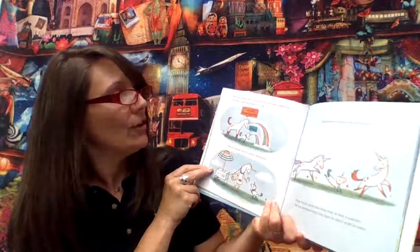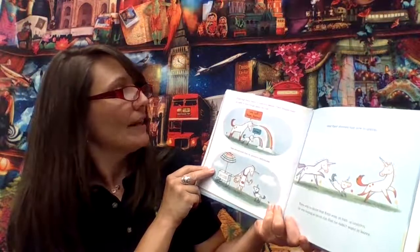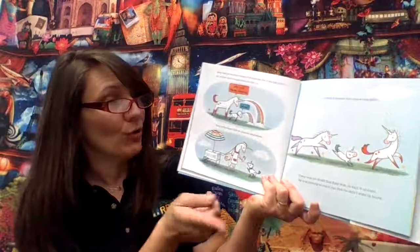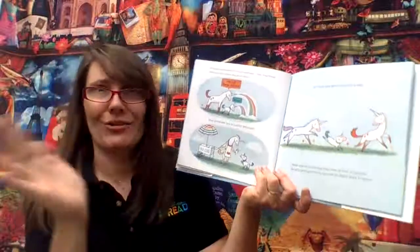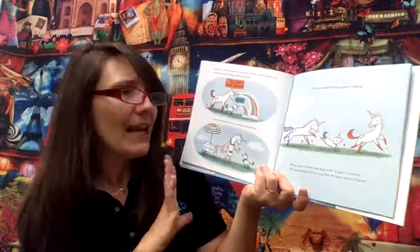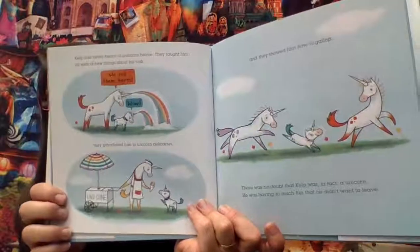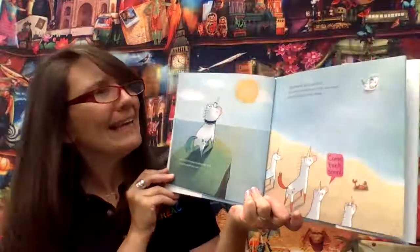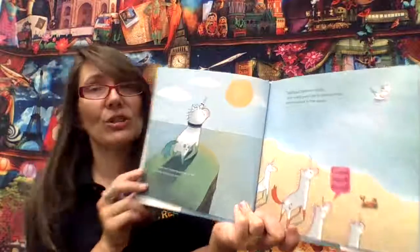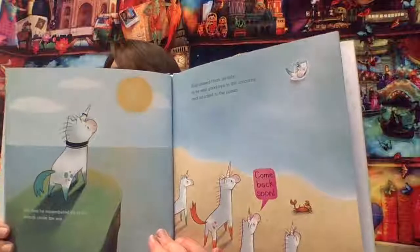Kelp had never heard of unicorns before. They taught him all sorts of new things about his tusk, we call them horns, and they introduced him to unicorn delicacies, and they showed him how to gallop. There was no doubt that Kelp was, in fact, a unicorn. He was having so much fun that he didn't want to leave. But then he remembered all of his friends under the sea, and he missed them terribly. So he said goodbye to the unicorns and returned to the ocean. And they said, come back soon.